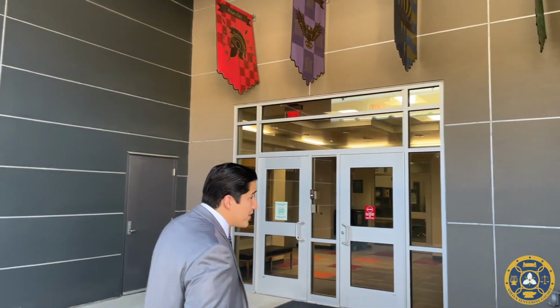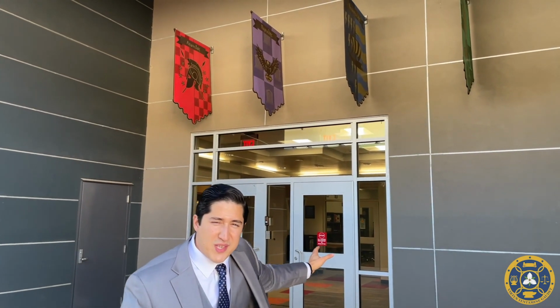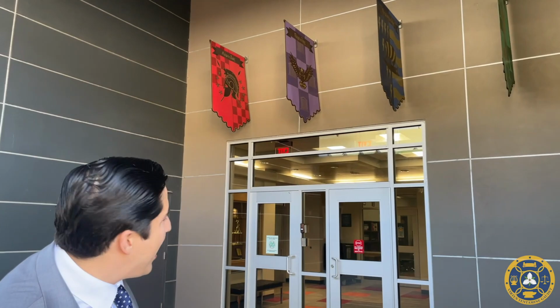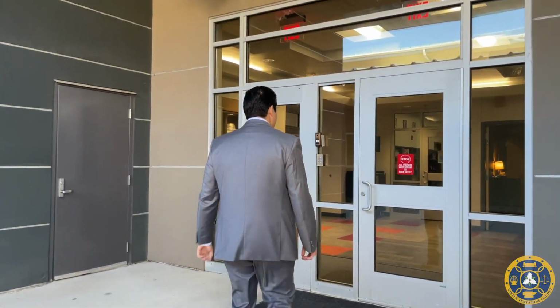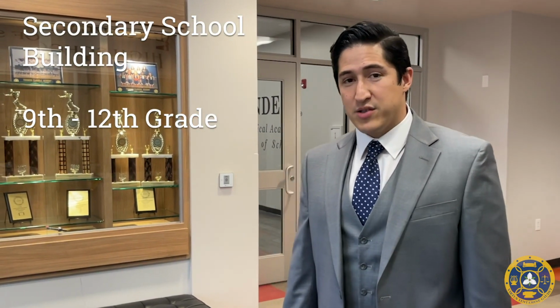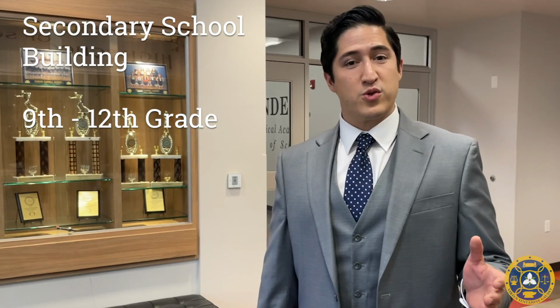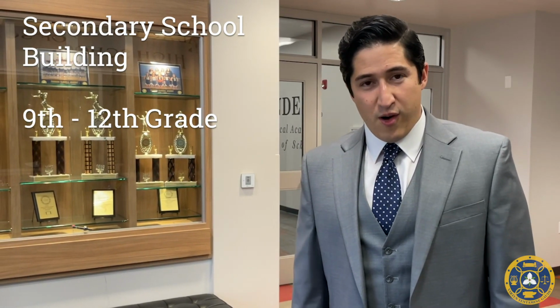So let's go in here. This is our secondary school building. As you can tell, we have 4 layers, each one of these representing a house. And I'll walk through the houses with you in just a moment. What you're seeing now is our secondary school lobby. This is where our parents who have children from 7th grade through 12th grade would come in to meet with our office manager or office staff.